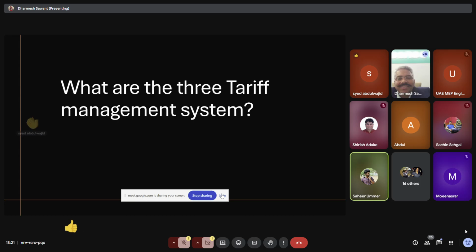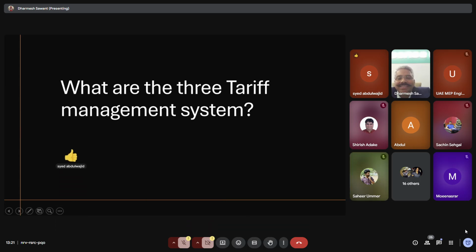Slab-wise tariff, based on the usage, yes, and time consumed, if I'm not wrong. Yeah, depending on the time of the day, you can set up to 5 different time slots, and you can set different tariffs for different times.